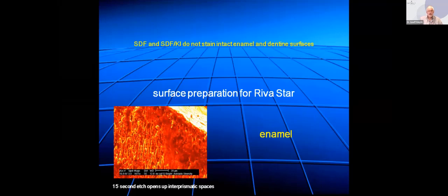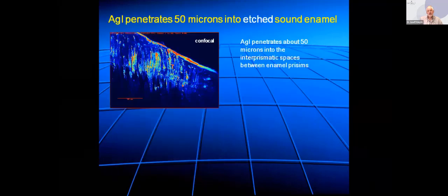And then I fractured it, and you can see the interprismatic spaces. You see the spaces between there, and this actually allows the SDF and the Revastar to penetrate an enamel surface. What you're seeing here is a dye called rhodamine B, which has been added to the potassium iodide because it doesn't work with the silver diamine fluoride. And you can see that 3D representation of the interprismatic enamel, which the silver iodide has penetrated.